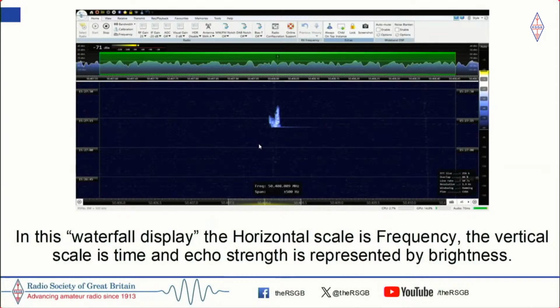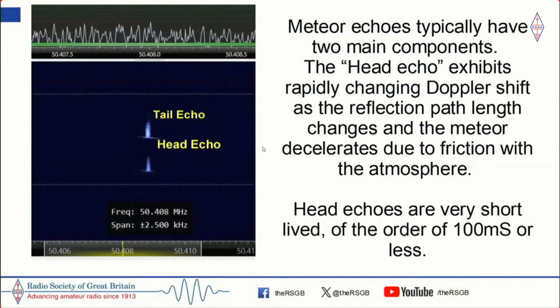Accurate display of the echo frequency shows us the Doppler shift due to the changing reflection path length as the meteor decelerates due to friction with the atmosphere. Meteor echoes typically have two main components: the head echo, which exhibits rapidly changing Doppler shift as the reflection path length changes and the meteor decelerates. That's this little horizontal line.